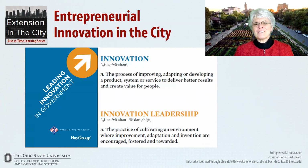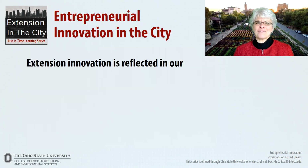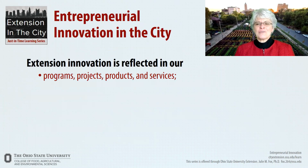And as innovative leaders, we look at what we do to cultivate an environment where this improvement, adaptation, and invention are encouraged, fostered, and rewarded. So people feel like it's okay to fail. It's like fail often, early, cheaply, so that we can have this cycle of innovation that adds that value for customers.